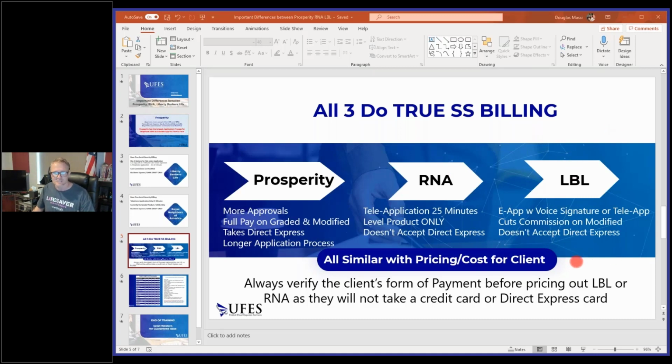All of these products are similar with pricing and cost for the client. And just remember, always verify the client's form of payment before pricing out Liberty Bankers Life or Royal Neighbors, as again, they're not going to take Direct Express cards or debit cards. You need to have a checking account connected to that.